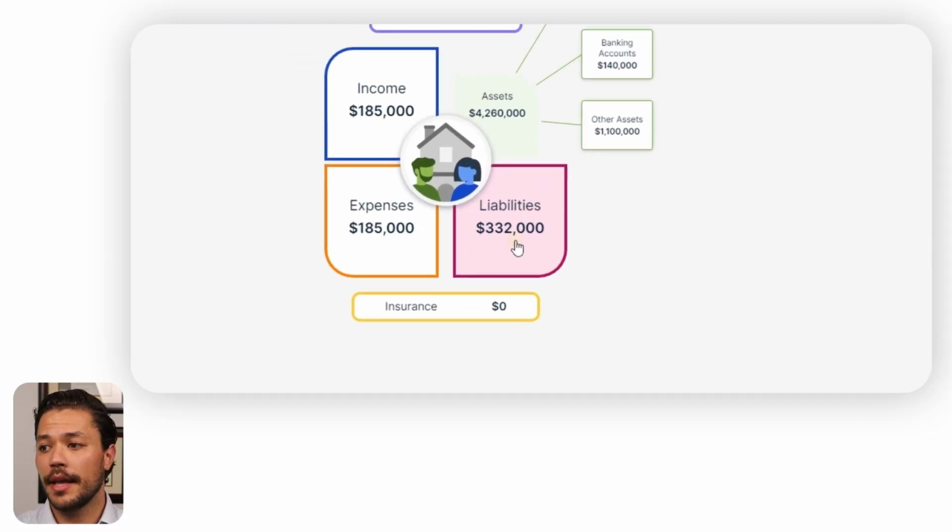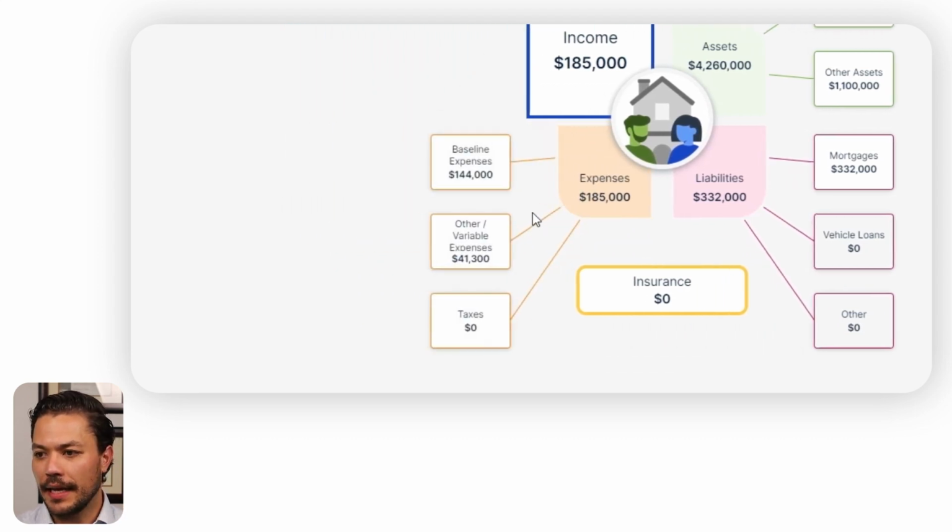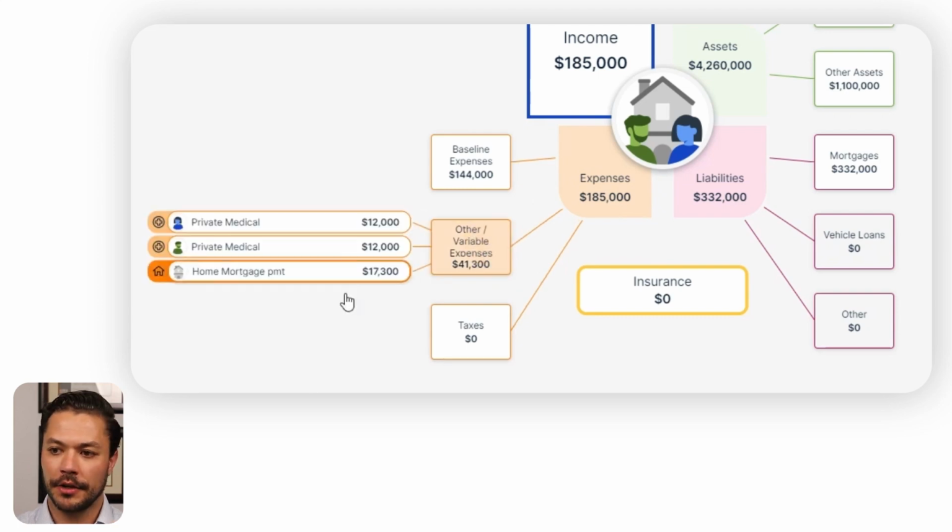They also had a small mortgage of about $330,000 that they were pretty close to getting paid off. So on the expense side, they had some other expenses. They were planning to pay for private medical, obviously, because they were planning to retire before age 65, and Medicare doesn't kick in until 65. So we needed to account for some additional expenses until then.